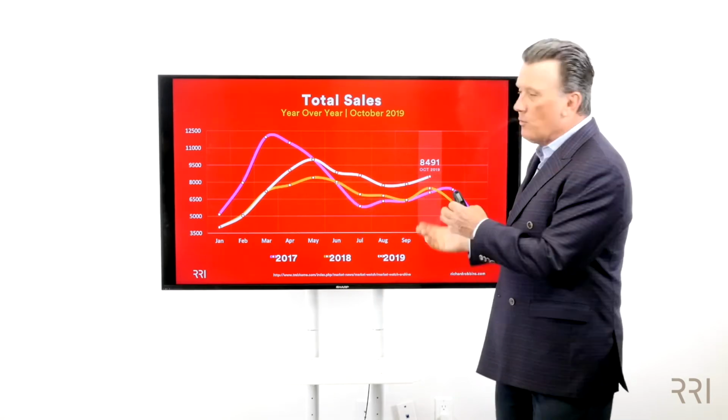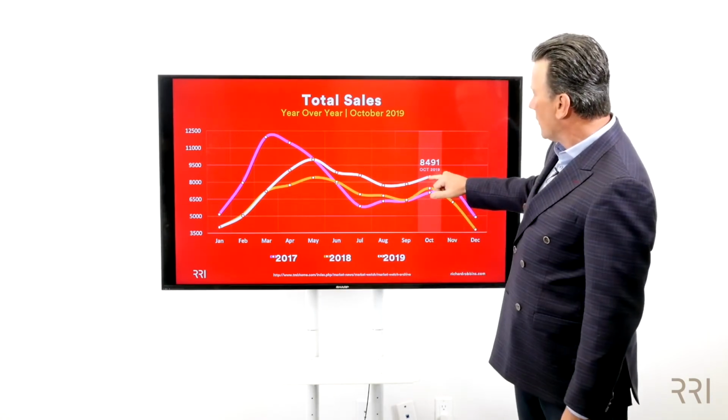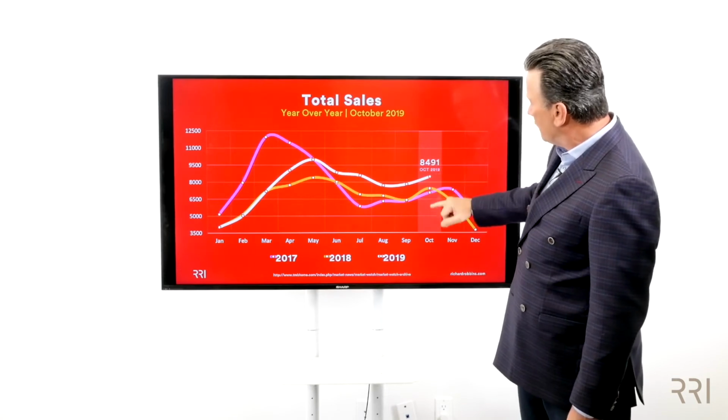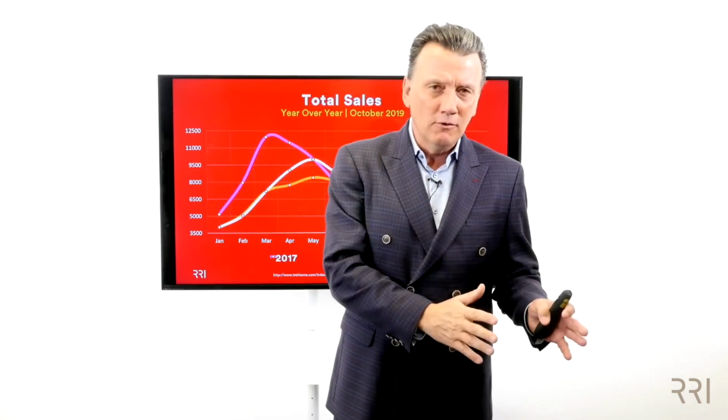Now, I know if we went back one more year and we went to 2016 and 15, we're not where we were because sales were substantially higher up in this range right here. But if we just go back the last 3 years, we're doing better right now than we have for the last 3 years. I know it's not 2015 and 2016, I understand that, but 2015 and 16, that was an anomaly. That was just absolutely crazy. But we're in a very good, healthy market right now.